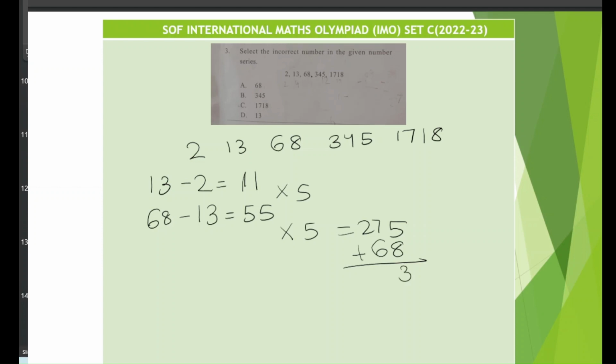5 plus 8, 13. 1 gets carried over. So 7, 8. 8 plus 6 is 14, 1. 343. So it is 343. But here it is given as 345. So here something seems a little off, right?